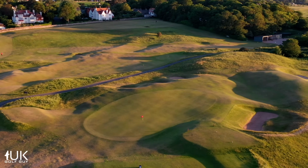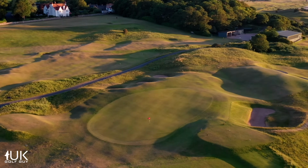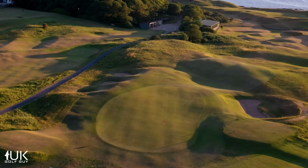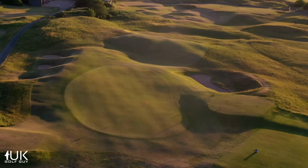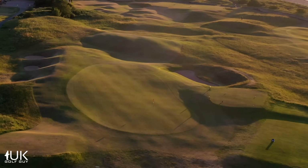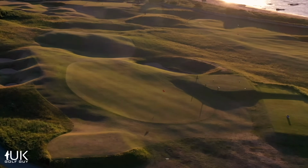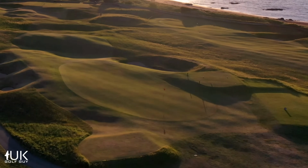Secondly, there's a cavernous bunker guarding the green to the left. To add to the complexity of this hole, you'll find 3 pot bunkers to the right, and it's a semi-blind tee shot too. This hole has been copied across the globe, but the 15th at North Berwick may be the toughest Redan there is.